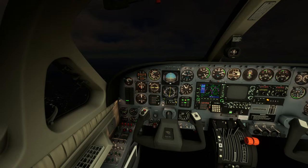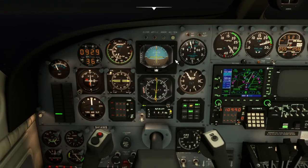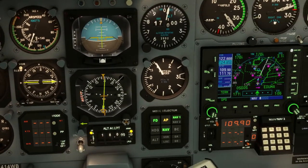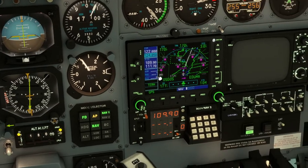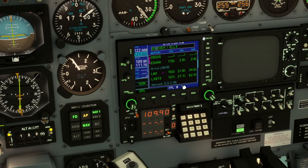I believe once we actually reach 18,000 feet, we're not really going to be cruising here for a long time. So we're at 70,000, so we're almost at our cruising altitude. Let's go to the flight plan and see how far away our destination is.